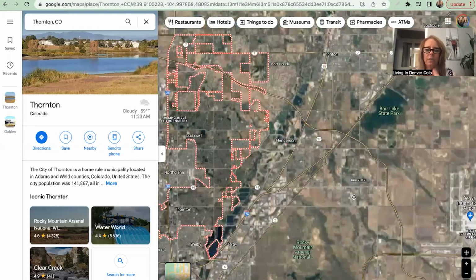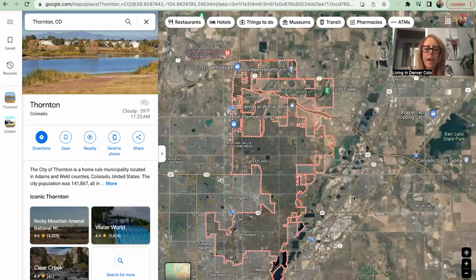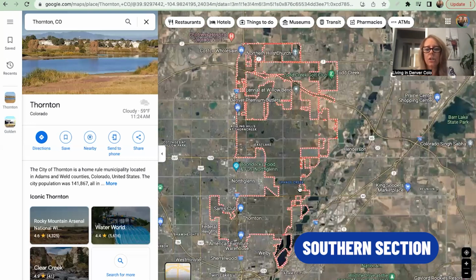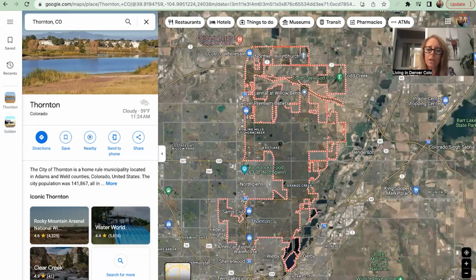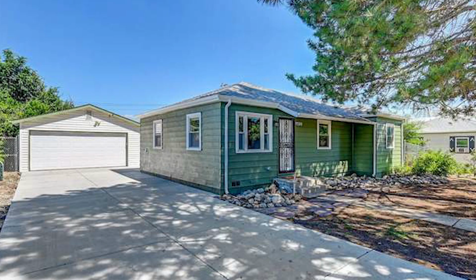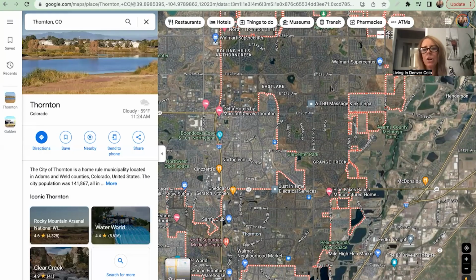If you watch our Denver or our Thornton vlog, you'll see that Thornton has a lot of green space. So a lot of park space, a lot of trails, and Thornton is a city that has differences in their homes. Thornton has been around for a very long time. So you're going to have this southern section here of Thornton, and you're going to find some older homes, a lot of houses that were built in the 70s, 80s, even earlier in some sections. And then you're going to go further north and you're going to find a lot of new build locations.